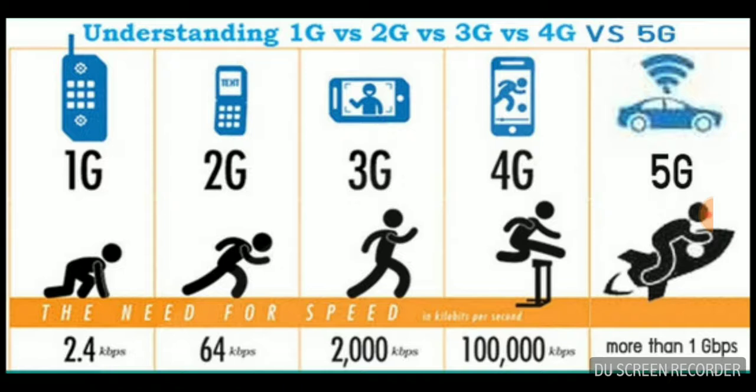1G was stuck at around 2.4 kilobits a second. That's basically dial-up. Very bad. 2G was around 64, still very bad. 3G was reasonable at around 2,000 kilobits a second, or I think that's 2 megabytes a second, which, again, isn't bad, but with 5G, we're looking at more than 1 gigabyte a second. That's faster than most fiber lines nowadays.